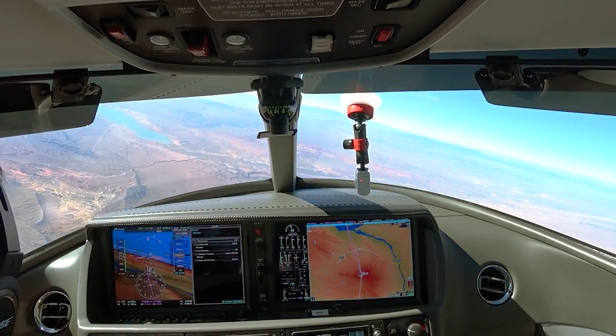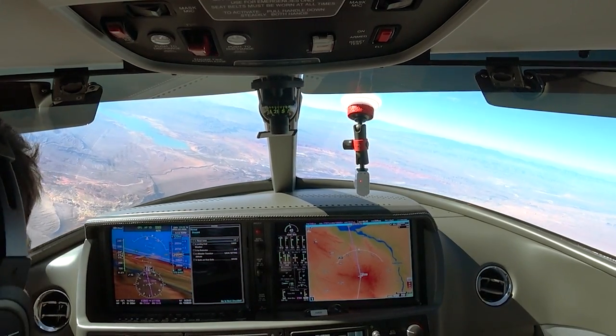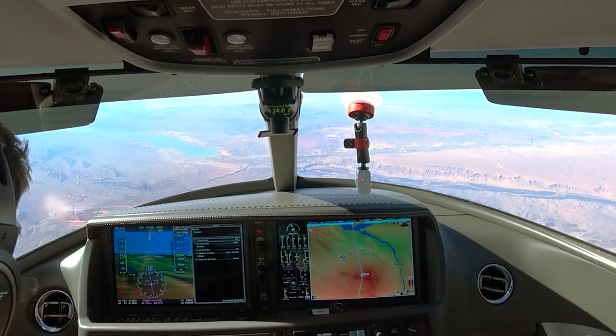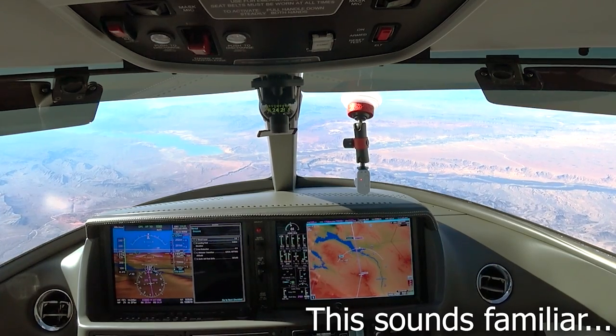Vision Jet 5 Mike Whiskey, cleared direct WIND. Direct WIND, Vision Jet 5 Mike Whiskey. All right, we're direct WIND. 5 Mike Whiskey, and keep your speed up the best you can. Yes, ma'am, you got it.